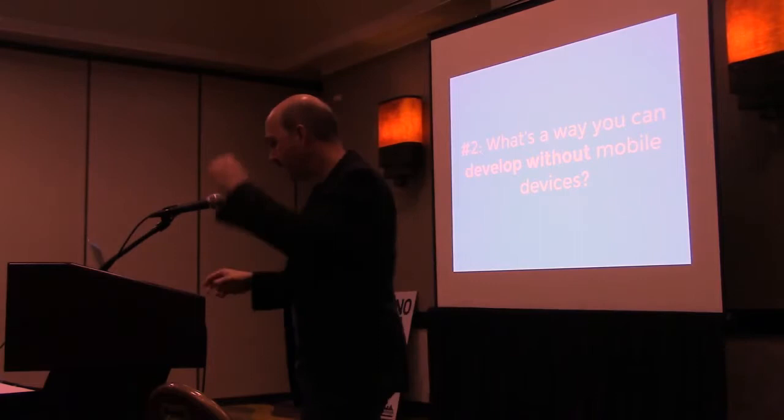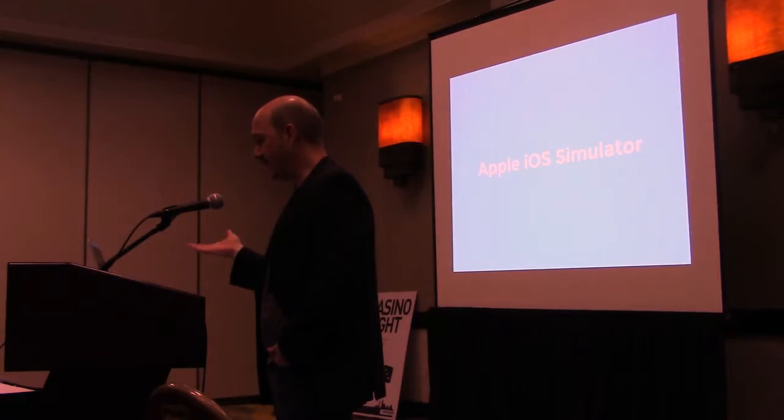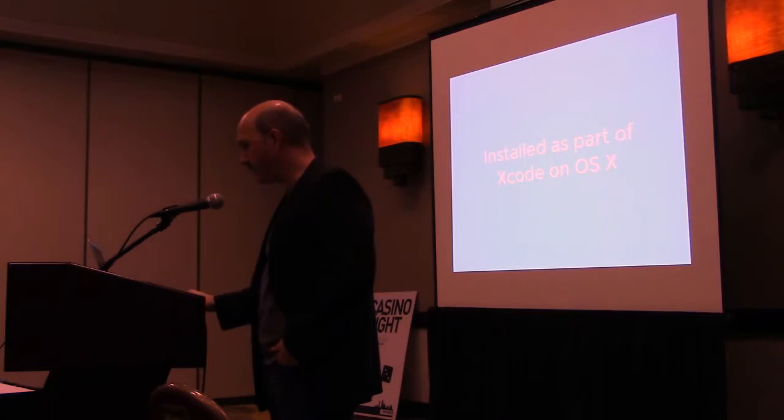There's an iOS simulator. Software-based, right? Let's take advantage of this, because it's exceedingly handy. Designers and developers might want to bring that into your workflow. And it's a good reality check. I'm going to run through these next slides kind of quickly. You can look at them later. But it's a freebie.